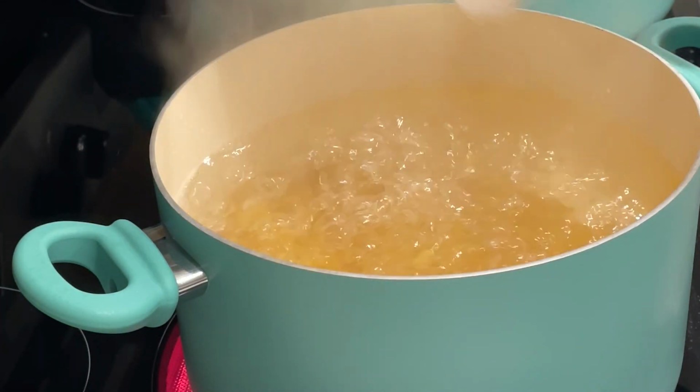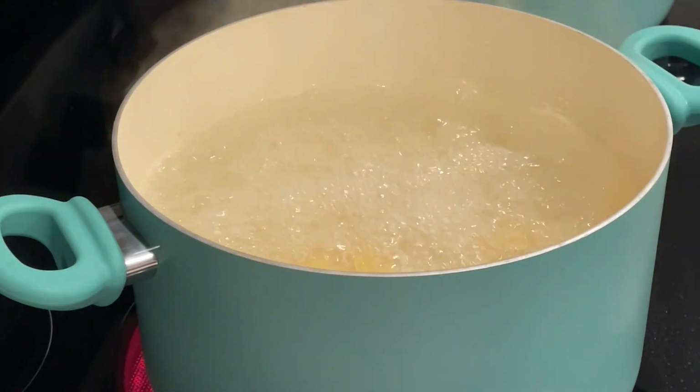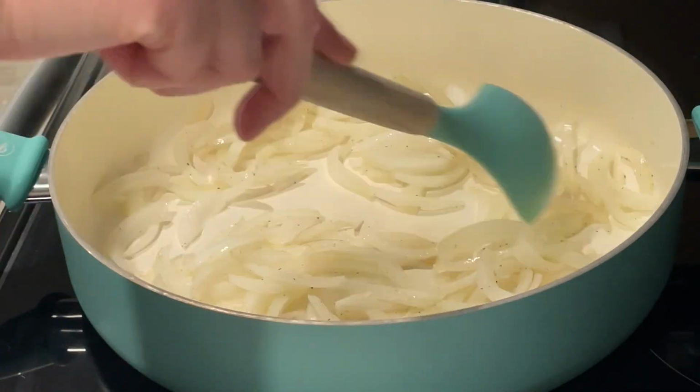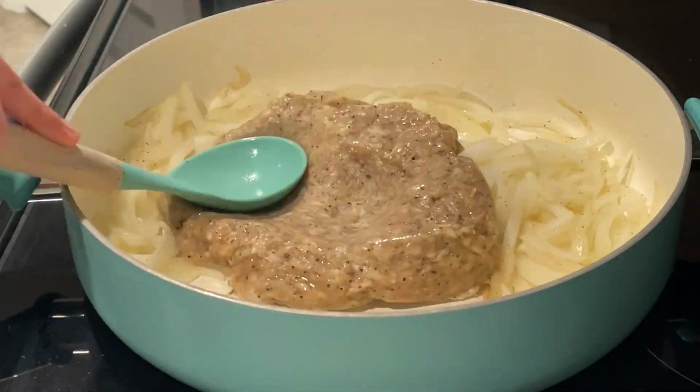I had a pot of salted water coming to a boil and added the cavatappi to that once boiling. In a pan over medium heat, I cooked the onions until just tender, then added in the chicken sausage and cooked until done.